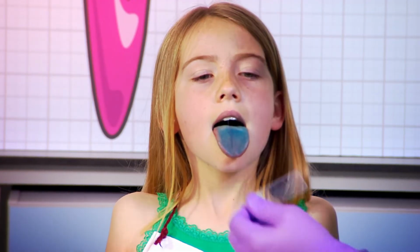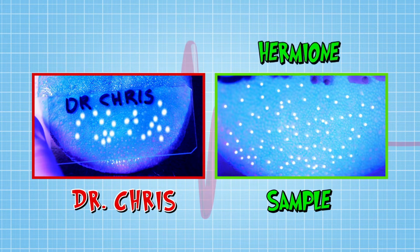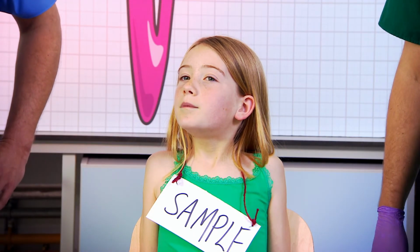Nice blue tongue, Hermione. Xand is putting a glass slide on both our tongues to make it easier to count the papillae. Chris's papillae are those little pale dots right there. And these are Hermione's. You can see that there's way more on her tongue, and that means more taste buds. Good job, Hermione.